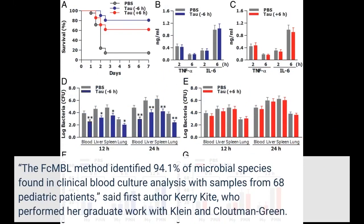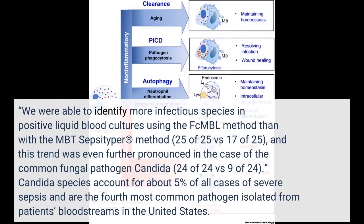The FcMBL method identified 94.1% of microbial species found in clinical blood culture analysis with samples from 68 pediatric patients, said first author Carrie Kite, who performed her graduate work with Klein and Kloutman-Green. We were able to identify more infectious species in positive liquid blood cultures using the FcMBL method than with the MBT Sepsityper method, 25 of 25 versus 17 of 25, and this trend was even further pronounced in the case of the common fungal pathogen Candida, 24 of 24 versus 9 of 24 Candida species.